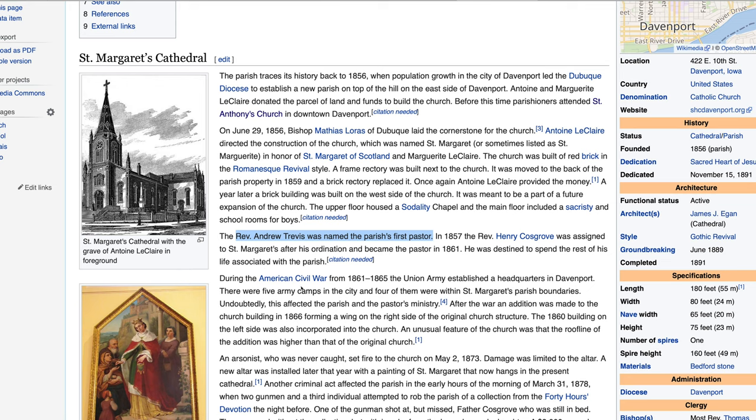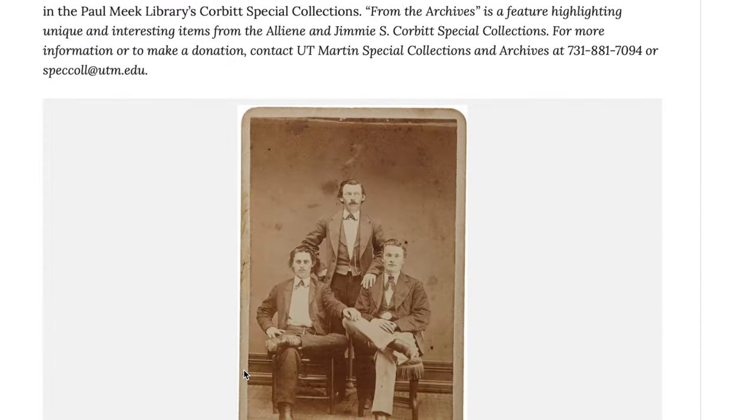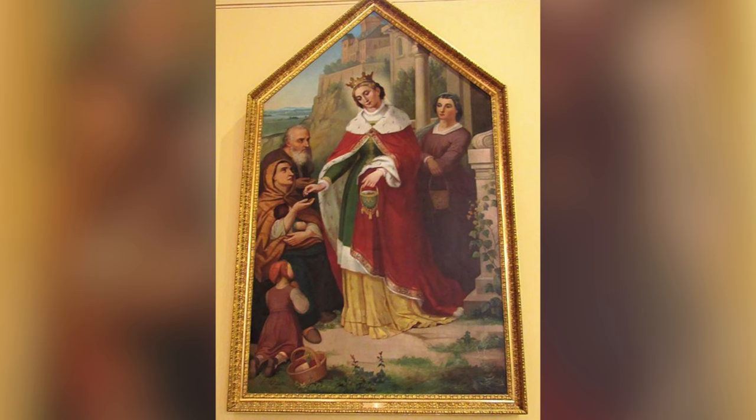During the American Civil War from 1861 to 1865, the Union Army established a headquarters in Davenport. There were 5 army camps in the city, and 4 of them were within St. Margaret's Parish boundaries. An arsonist, who was never caught, set fire to the church on May 2, 1873. Damage was limited to the altar. A new altar was installed later that year with a painting of St. Margaret that now hangs in the present cathedral.